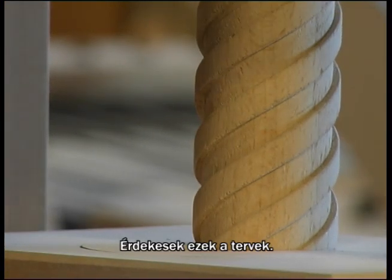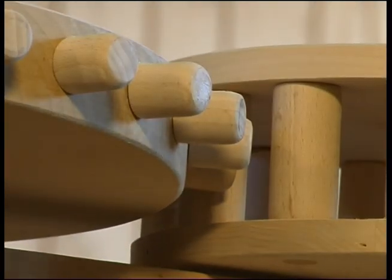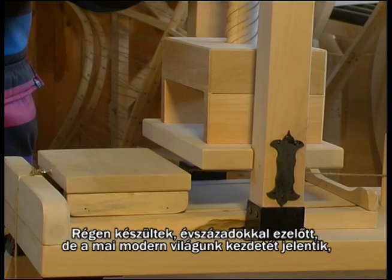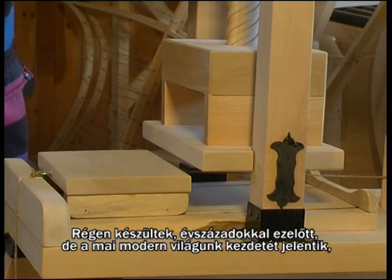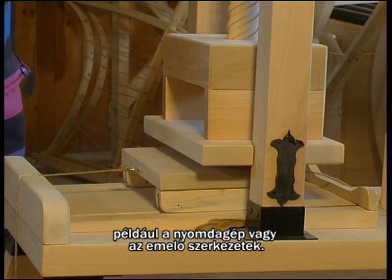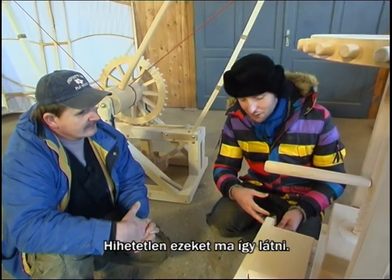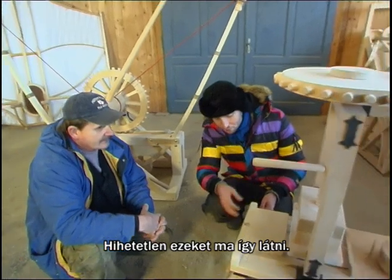It's very interesting to see these kind of designs for things like printing and mechanics. It was a long time ago, hundreds of years now, but it was the beginning of our modern world as we know it today. Things like the printing press and machines for lifting heavy weights, and it's very cool to see them now.